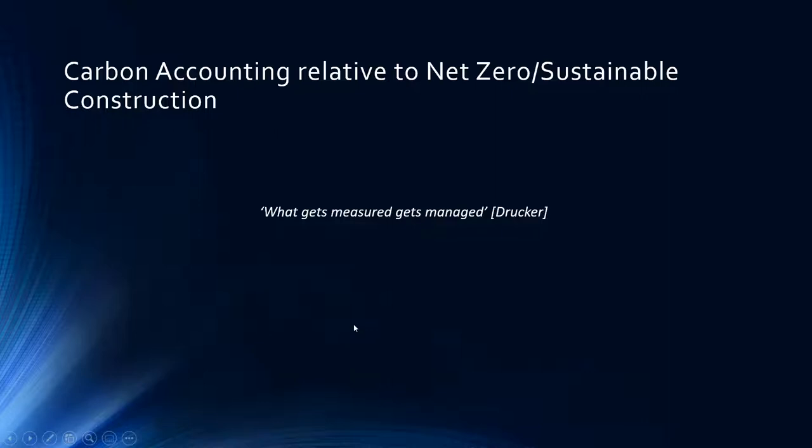Again, just reiterating the point that if we don't measure performance, we can't actually demonstrate improvement over time. So I would say what gets measured gets managed is the quote to use in consideration of these. We can't capture what we already know and what we don't know about moving to net zero as an organization without actually starting to measure the baseline where we start today and then look at what's possible over time by testing different scenarios.